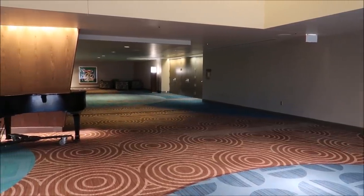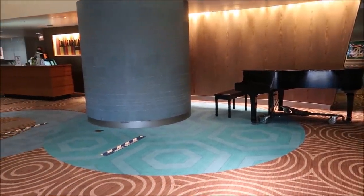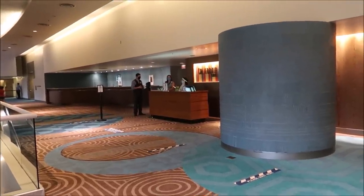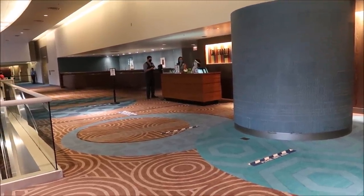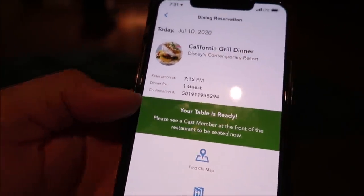There are plenty of areas to sit down and wait until they call you for your reservation, and they do have the social distancing markers and some plexiglass where the check-in desk is. Face masks are required until you get down and sat at your table, and they also have a strict dress code which includes no hats. So once I get in the elevator, I'm going to have to take this baby off. And there we go, now we're green.